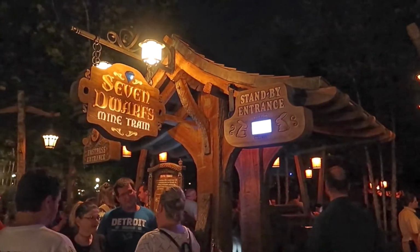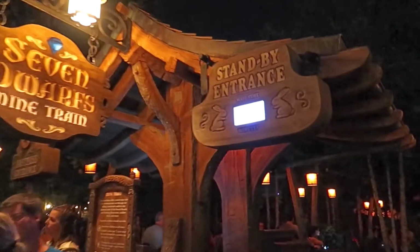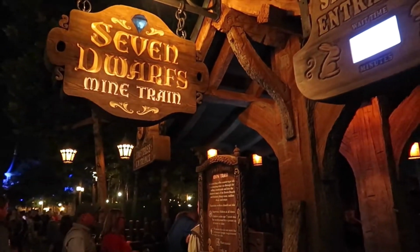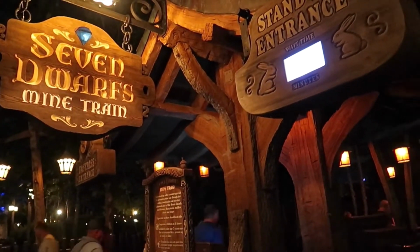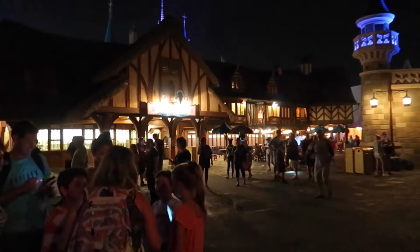Next thing that we're walking by is the Seven Dwarfs Mine Train. It is a 45-minute wait right now during the 2-hour only pass holder event. 45 minutes or close to an hour during a 2-hour event is a long time. There are a lot of people here for this event. They let in a lot of people for this. Kind of disappointing because a lot of the wait times we're seeing on the app are quite long. And with Space Mountain down, that just cuts into it as well.